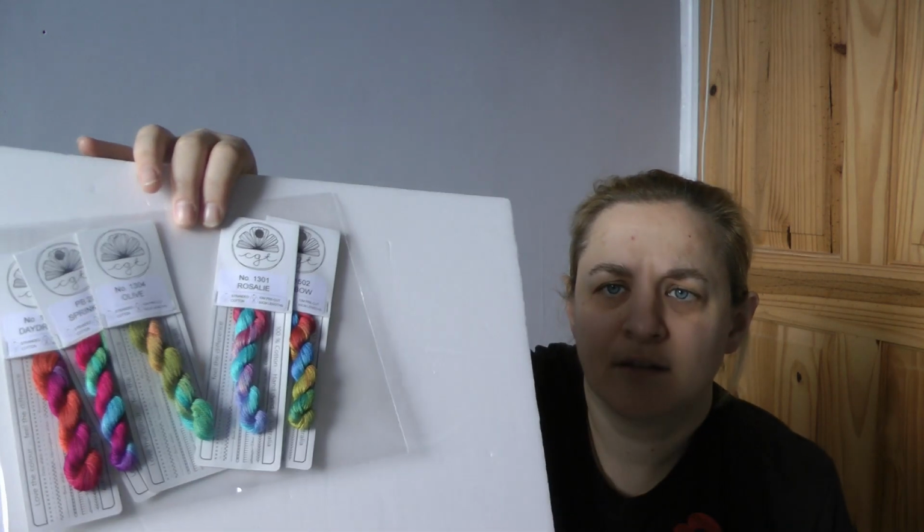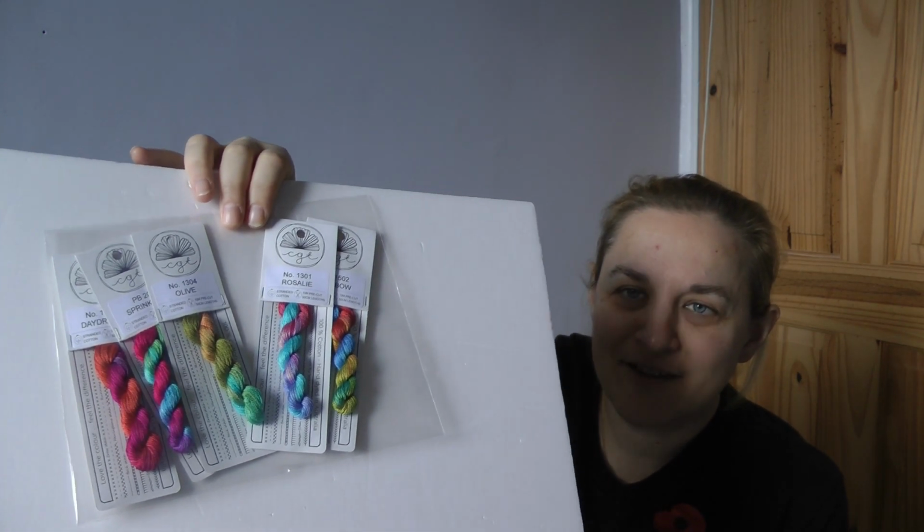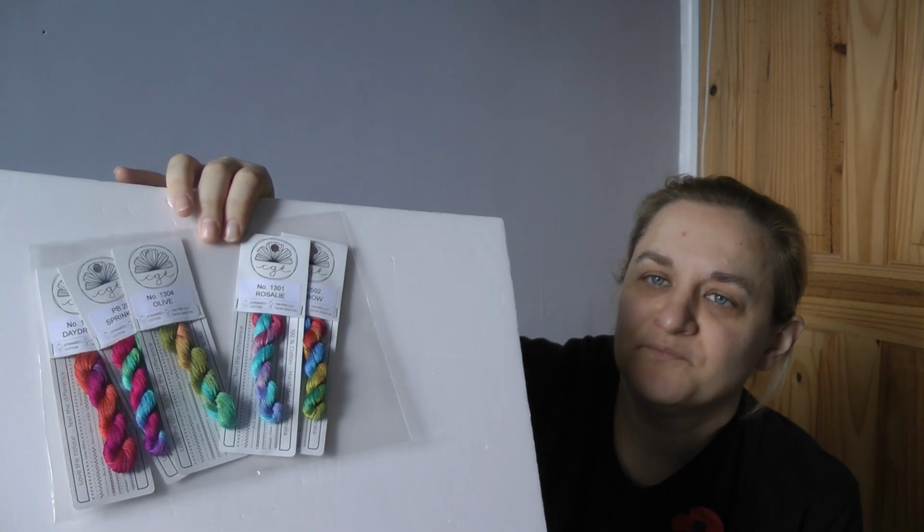And then in terms of haul, my Poppy Patch cottage garden needle thread came in. Look at the colours on that. That should have been a summer pack really, shouldn't it? Really bright and lovely.